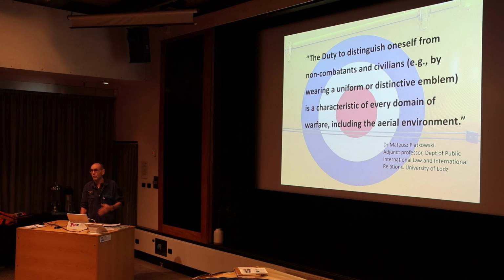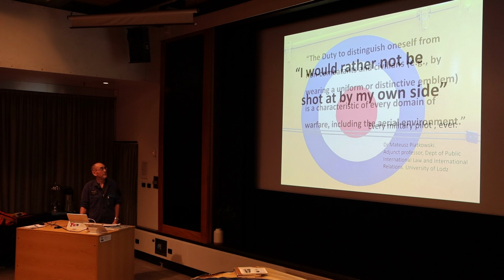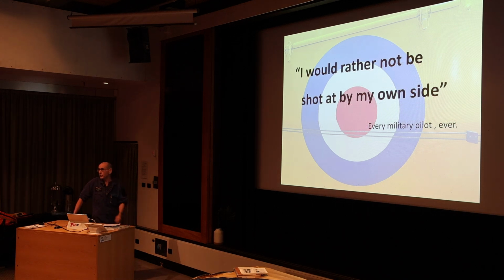The other side of that is you didn't want to be shot at by your own side. So one of the big reasons that they started using aerial markings on aircraft was simply, I would rather not be shot at by my own side. So that was one of the biggest reasons at the start. There was a lot of aeroplanes flying around, leading up to World War I. Nobody knew who each other was, so they were simply just shooting at anyone. And that's a problem that carries on right throughout the history of military aviation.